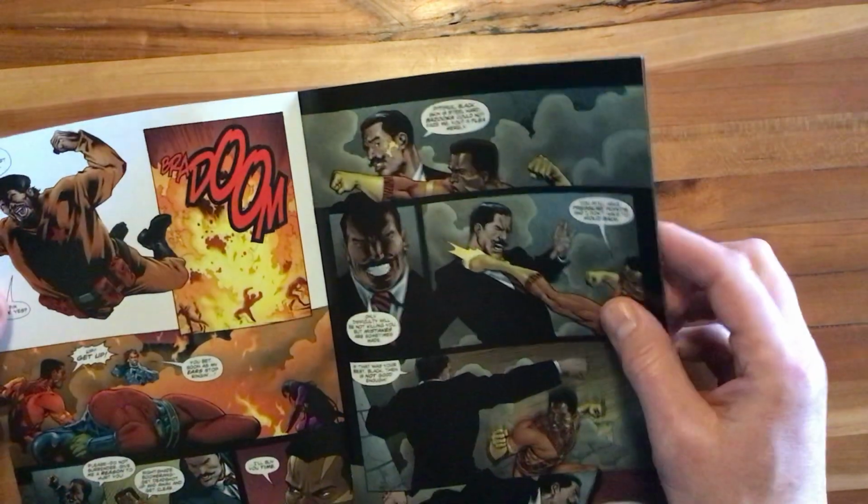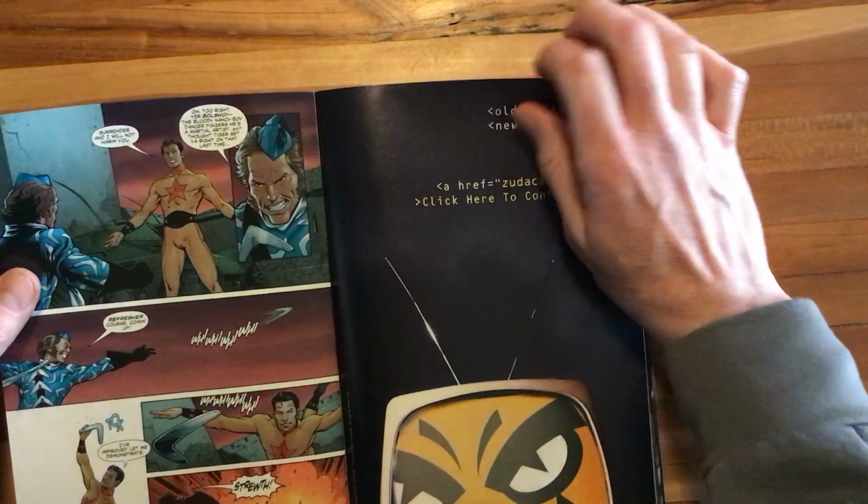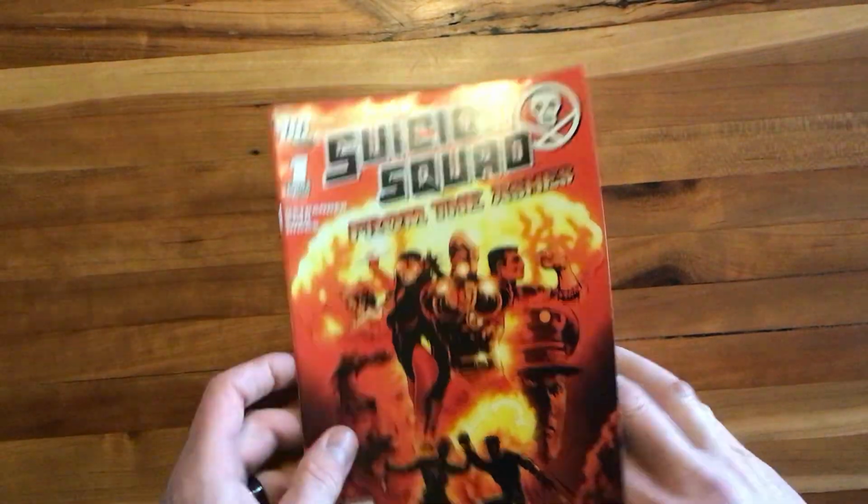I don't like the way it shines in the light. I don't like the tactile feel of it. But this is good stuff and could warrant inclusion.